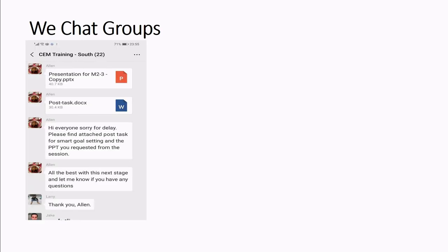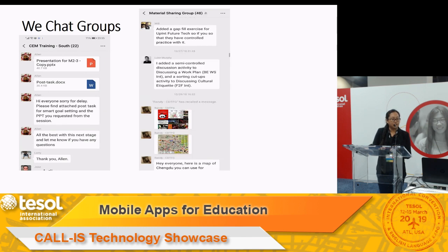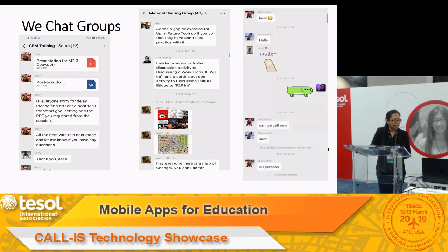Now, WeChat groups, you can do a lot of things with them. So, for example, here, during one of our trainings, our trainers posted the PowerPoint as well as the post task in a document. So you can add PPTs, you can add Word documents and instructions into the group chats that you're in. You can also add photos. So here's an example of teachers sharing their resources of what they've created in the classroom so that everyone all over China can see what is available for them.